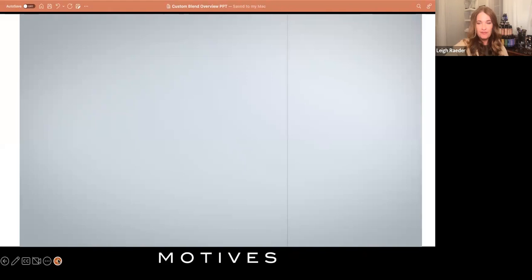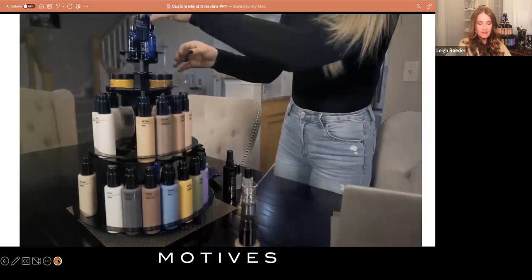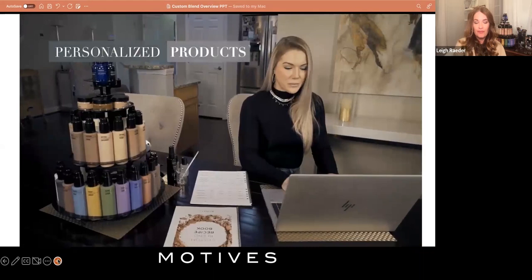Motives' Custom Blend Foundation is the perfect solution to finding a foundation that matches your exact skin. What sets it apart is that it can be customized to the desired coverage, texture, and finish of your skin. We can even use skincare additives, so it truly is the perfect formula for you. This service is offered by Motives' certified custom blend consultants. Finding a consultant in your area isn't always an option. However, you can still experience the luxury of having personalized products formulated just for you through a virtual no-touch appointment.